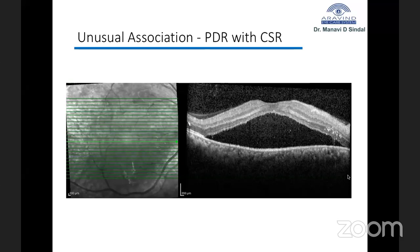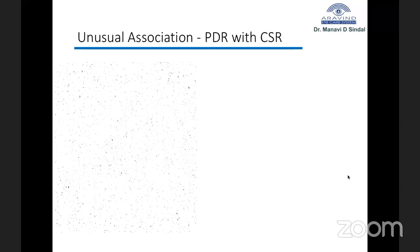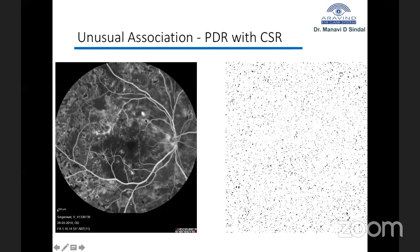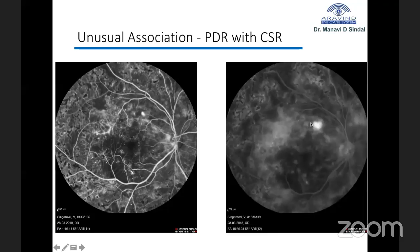And when we did an angiogram in this patient, if you see this, these are the laser marks in the periphery, and you can see a lot of microaneurysms and changes of diabetic retinopathy. But if you look at this one particular spot here, which is hyperfluorescent, and as you can see in the later phases, it increases. So this is an inkblot leak because of CSR, which was lasered with successful resolution of the fluid in this patient.